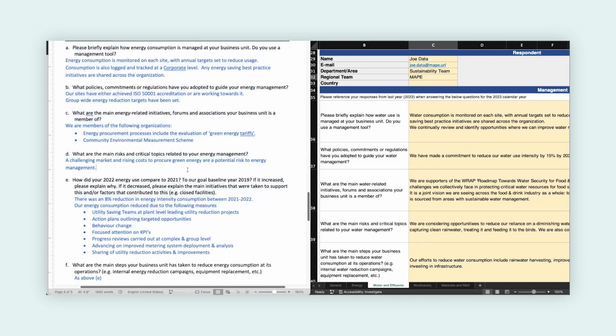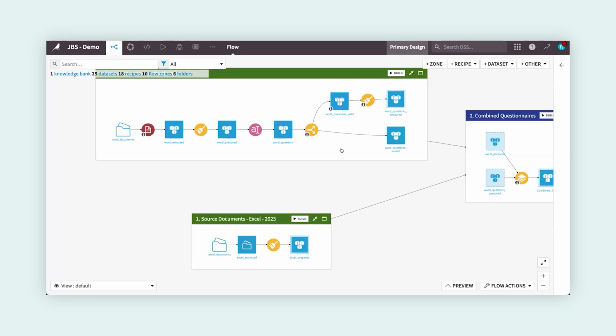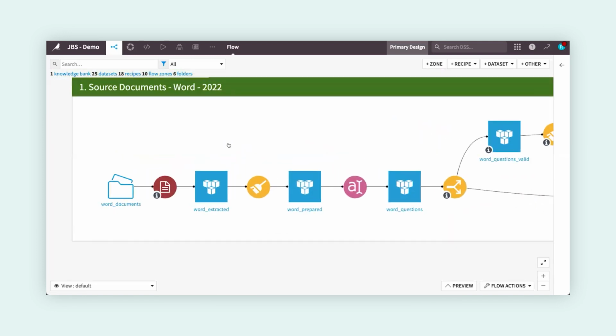So we want to be able to create a data set that has each question and answer on their own respective lines. So in a data set that we're going to create, we want to have question one, answer one on the first line. On the second line, we want this question and answer, and then the same idea for every other question and answer within this document. So we'll begin by taking a look at how we did this for the Word documents and this first flow zone right here.